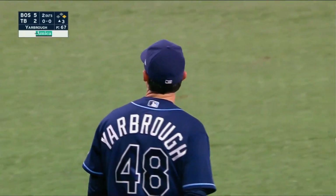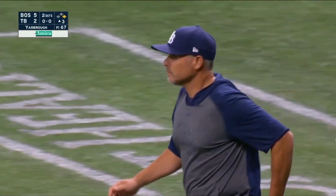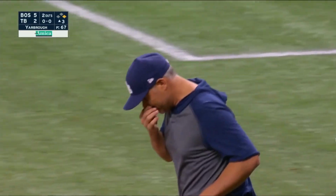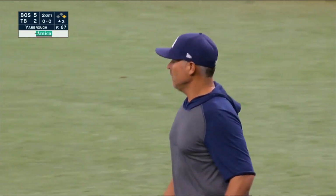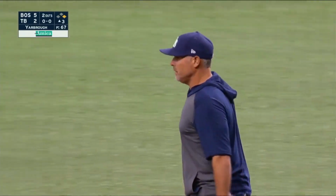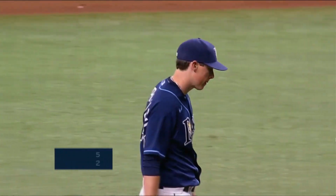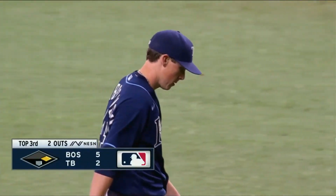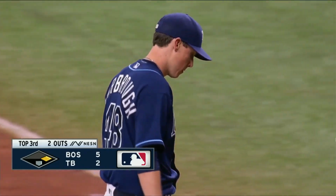This is one of my toppers for the year. About the worst appearance I have ever seen. Yeah, this is going to be it. This is so bad. Thank goodness. Get the hook. Get the hook. Anybody watching the game is hoping Kevin Cash is about to do right here. Oh, thank goodness. That's it for Yarbrough. So they'll go to Thompson, and we'll be back at the Trop in just a moment.